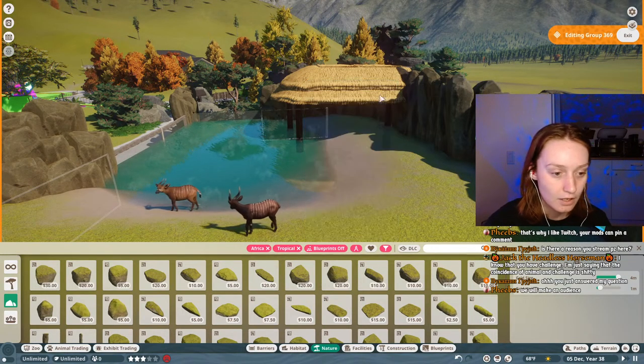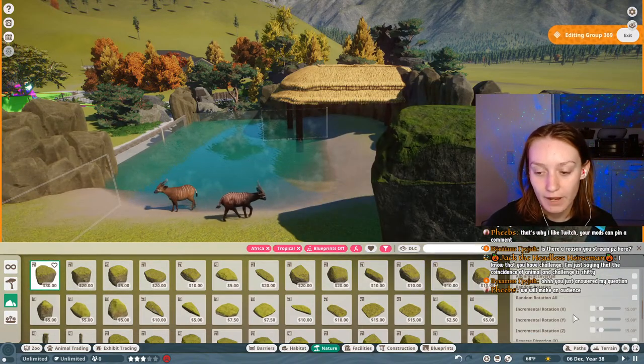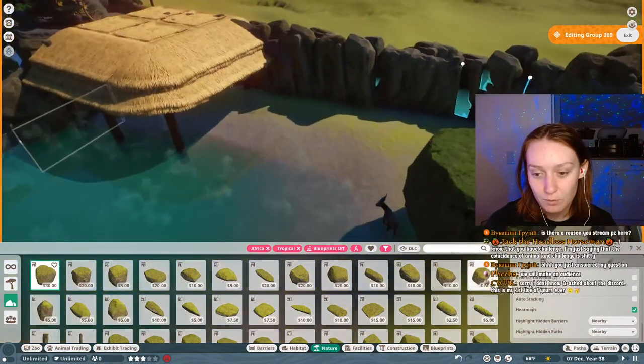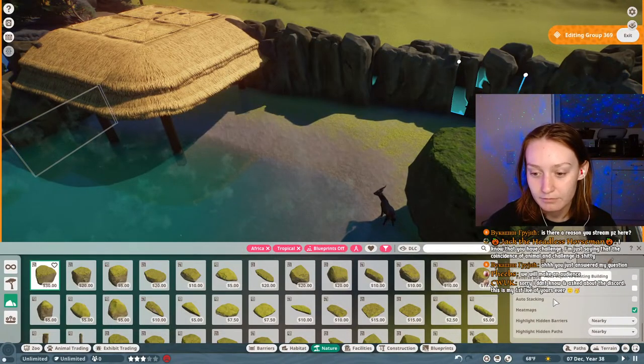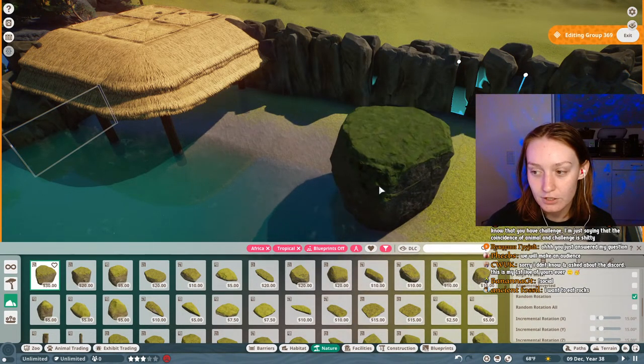Okay, now let's do some rocks. My favorite. Some real rocks this time. This one, we actually do want random rotation.